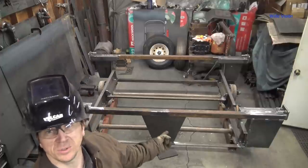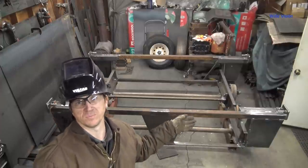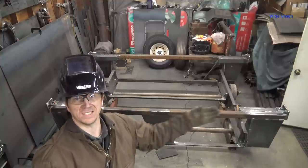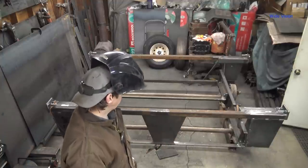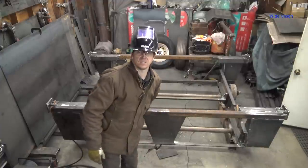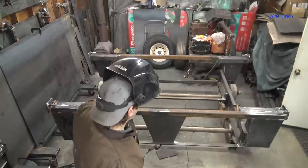Last thing I'm going to do is put in these lateral support braces. Hopefully it'll keep this thing from wobbling side to side so much. So I'm going to weld these in. And yes, I did take the sanding disc and sand underneath there, get rid of all the rust. So it should be good clean metal. We should be good to go.